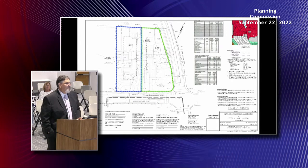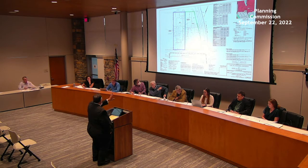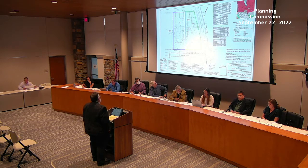The one to the right is 10? The one to the right is 2. That's the corner lot. The one in blue is 10.